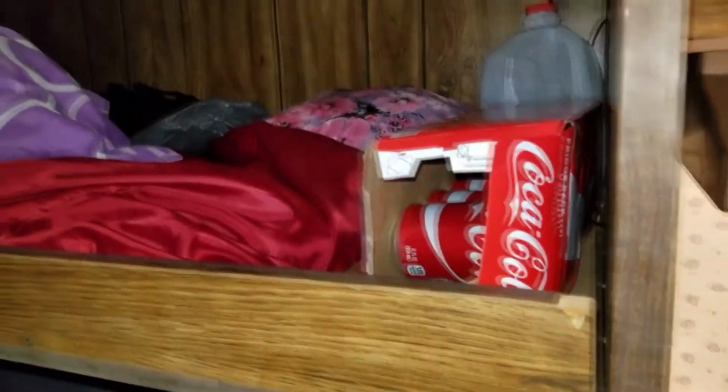Up here I've got Coca-Cola, spare blankets, pillows, WD-40, duct tape, stuff I really don't have closed because I can just stick it on top, which I like, and then it's easier to pull down. Underneath the bed is the fresh water tank, 45 gallons. I don't know if you can see, yeah, 45 gallons.